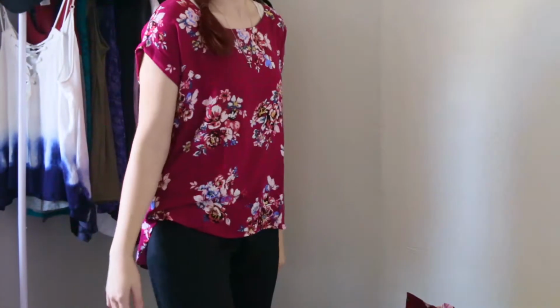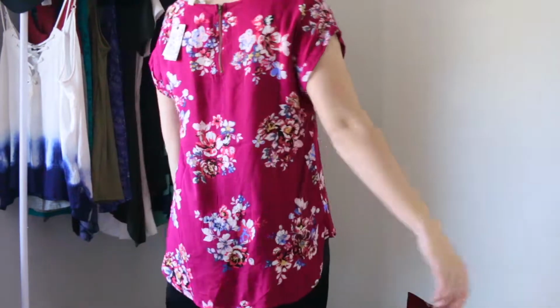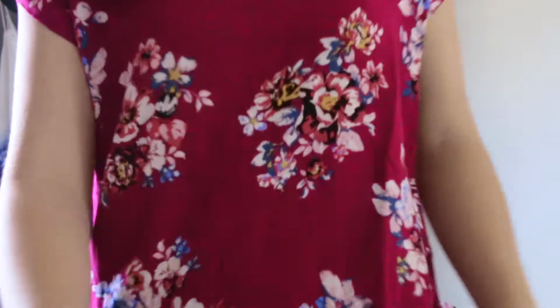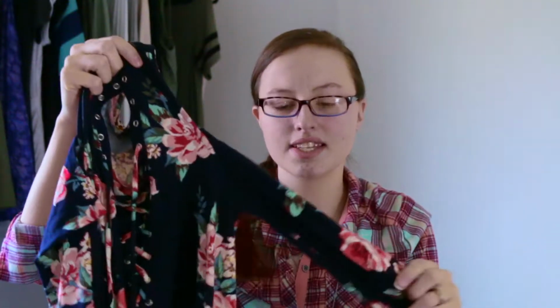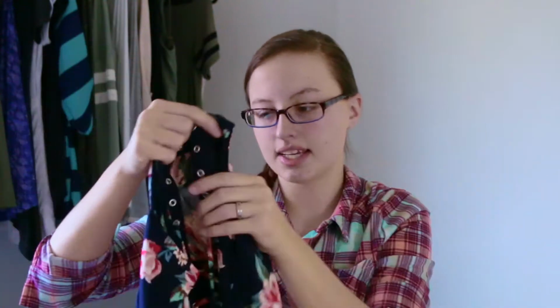Next, I got this really gorgeous floral top, and it's got a zipper in the back. I just think this looks really cute and it's flowy, and yeah, I just really like it a lot. I got a couple of similar shirts, and I already have something like it because I really like this style of shirt. So it's just like a tank top, but it's got an open shoulder or cold shoulder, I guess, and then it's got 3/4 length sleeves. This one is just a floral pattern, and it's got also crisscrosses in the front, which I also really like.